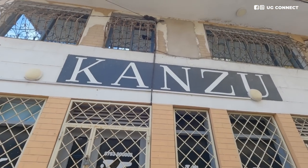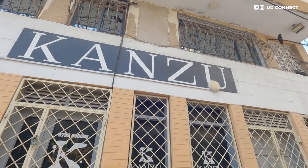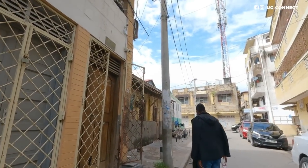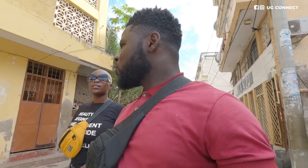So guys, you see, this is Kanzo. Wow. I think they send Kanzo place. Yeah, the building is called Kanzo. It's a male cloth. It's a male dress. Kanzu is a male dress. Yeah, that's what I was saying, like the one the boy was wearing back there. Yeah, in Uganda, that's what we call it.